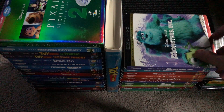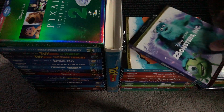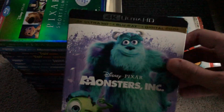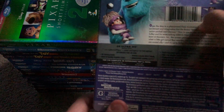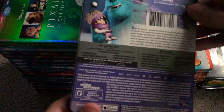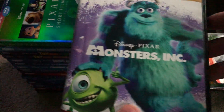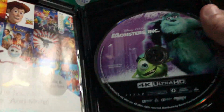Oh, I could name a few more, but I don't want to do that because that'll take too long. And next is Monsters, Inc. Again, this came out the same day as A Bug's Life, Monsters University, WALL-E and Up, and to this day I'm very glad I picked these up on day one they came out, because it was the beginning of March of 2020, pretty much right before the pandemic kicked into high gear. And yeah, it's a good thing I did.